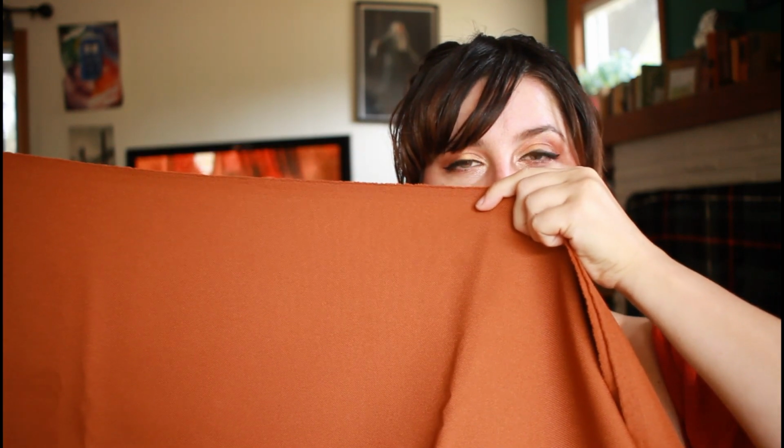Here's a trick that I learned from my mom, and I have never taken the time to confirm if this is true or not, but I think it is because it's worked for me in the past. If you're trying to figure out how much is a yard, you hold the fabric out, extend your arm all the way and touch your nose, and that's about a yard. Sewing hack.